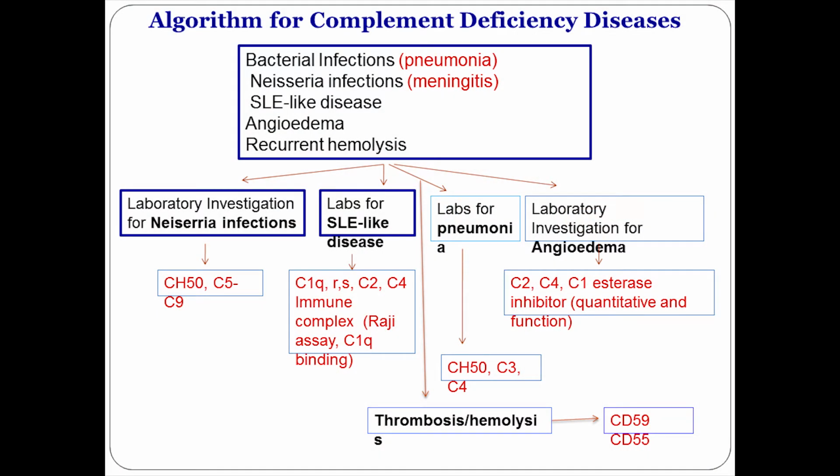All right, so here's our algorithm for complement deficiency. We have a patient that presents with either recurrent bacterial infections, Neisseria meningitidis, lupus-like disease in a kid, angioedema, or recurrent hemolysis. If you have a patient who has the Neisseria infections, you want to order CH50, which is your total complement, that's going to be low, and C5, 6, 7, 8, and 9, and that will be low too.